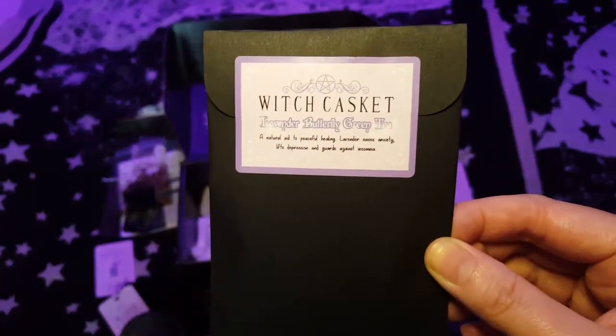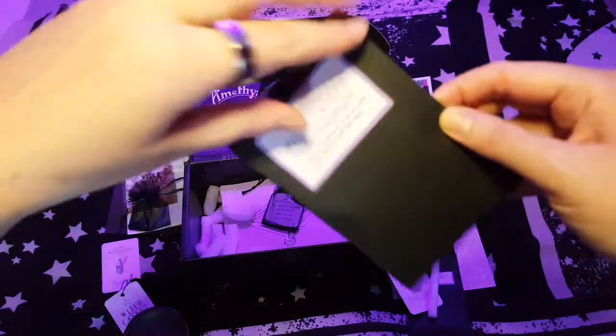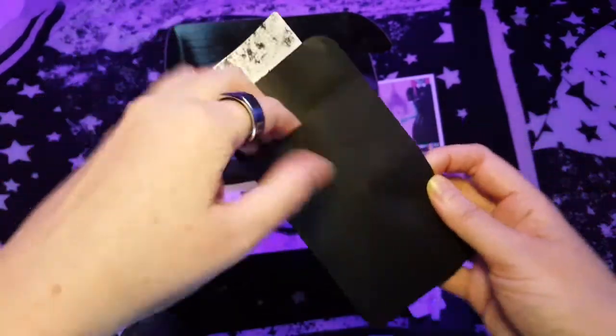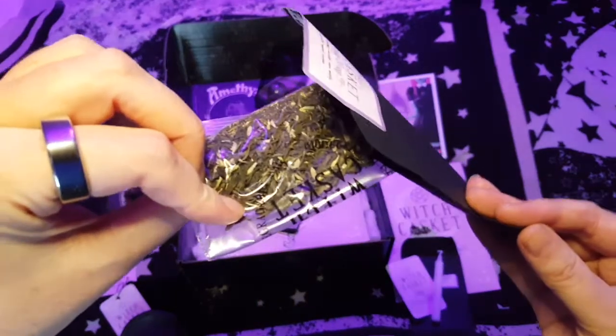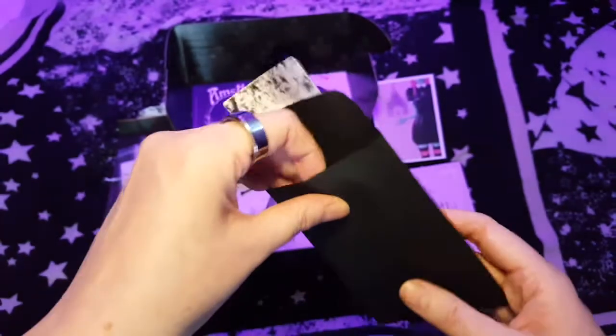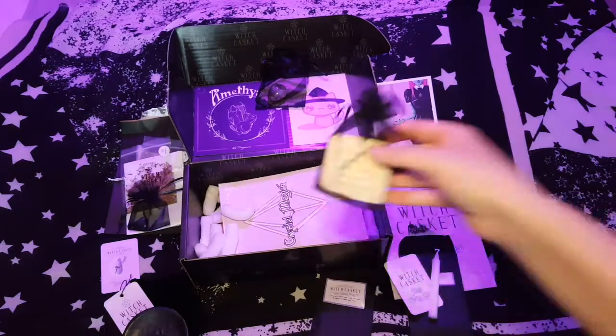Next, we have Witch Casket Lavender Butterfly Green Tea. I am currently sipping a cup of this beautiful tea. You can definitely smell the lavender in it. It's by Tea Cakes of Yorkshire. Brew yourself a magical, relaxing, and meditating infusion. Lavender teas for purifying and calming effects, with a green tea for a floral finish.